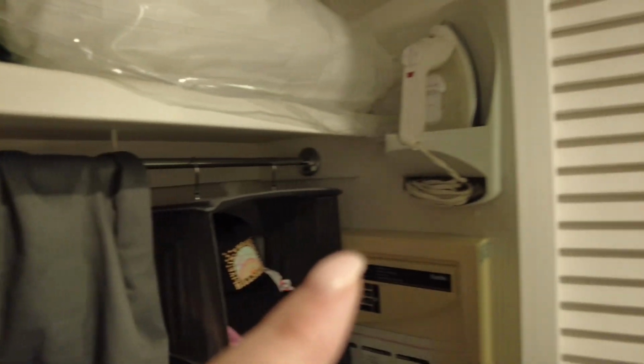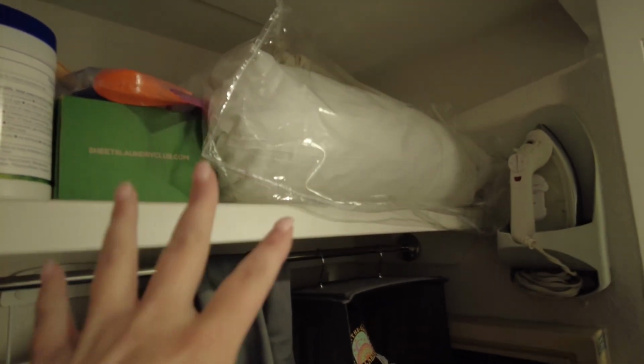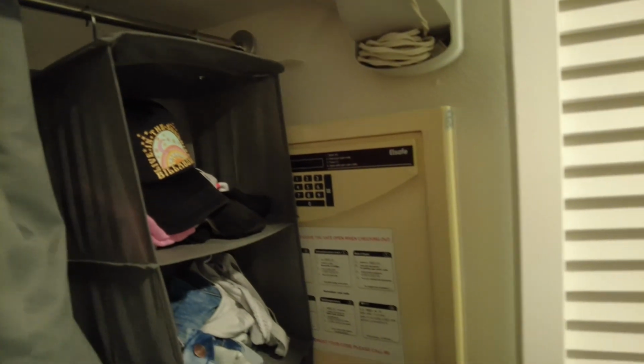The iron is located right here, and the ironing board right here. All of your extra pillows and blankets, if you need them, are here. We've got security sprinklers all throughout, and you have a safe located here as well for your valuables. We'll go ahead and close these.